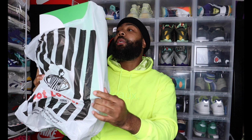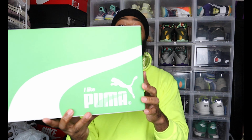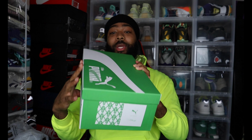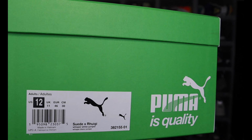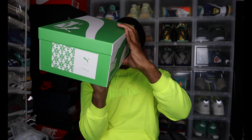But I was able to get a shoe that I was looking at a while back, but they sold out. So I took a trip to Foot Locker, and I caught a pair of Pumas. Yep. Got some Pumas, just like the box says. I like Puma. And this one is actually a collab with RHUIGI. I'm pretty sure I'm not pronouncing that right, but as you can see, boom. Size 12 as always. And the colorway is Whisper White Juniper.